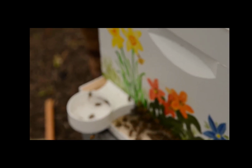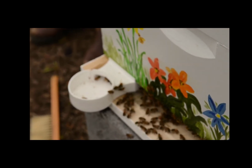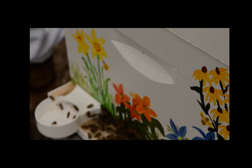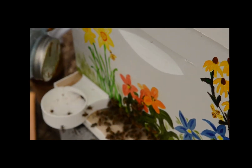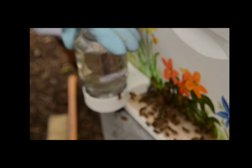Look at her on the fork. Sugar. I tell you, they go crazy for this stuff. Make sure you always put the lid back on. So we don't need any more sugar water. They're fine right now. Like I said, it's such a good year. There you go, girls.